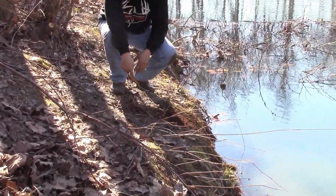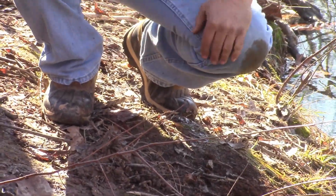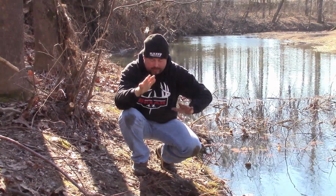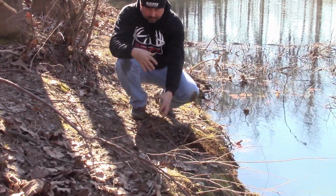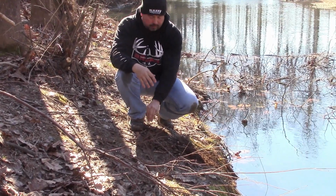If you notice right here, there's a beaver slide, a beaver trail going up, and the trees are just destroyed behind us. They're taking every tree that size and smaller, they're just taking it out. So what I did is I balled up some mud, some sticks and twigs, and I put some beaver castor lure right here.